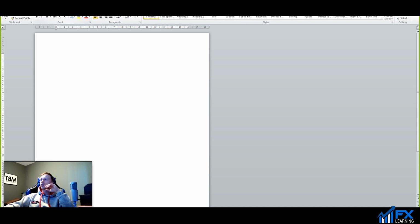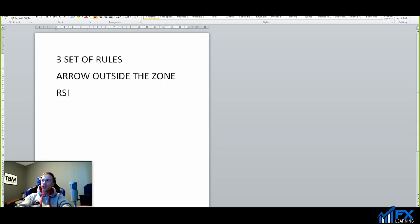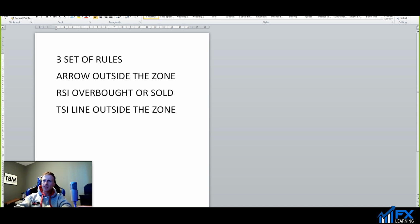Insert, I want to change it to 3 sets. So when we're trading, we want 3 sets of rules, and these are rules for us to enter the market. They could be an arrow, let's say, for instance, we're trading the Binary Destroyer, arrow outside the zone, RSI overbought or oversold, and then the other one could be TCA line outside the zone. Let me show you a perfect example of that.